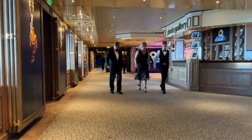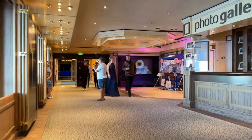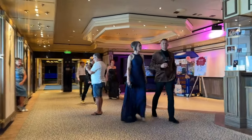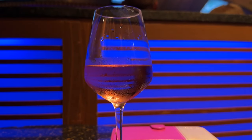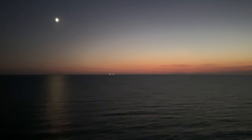We mooched around the various venues, and most passengers seemed to have made an effort to dress up. With an early start ahead of us in the morning, we didn't make this a late night, but the wine had flowed nicely, and our dreams were sweet. So tomorrow, we would set foot in Italy, and we were getting excited.